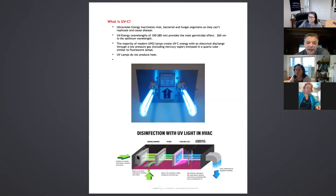So you have the air coming through, it goes through your filters. Then this is your coil, your air conditioning coil. If it also had heat, the heat coil would be here as well. Then these are the UV lights, the rack lights right here, and then the air flows back into the building on the supply side. Just to give you a little idea of what's going on with these UVs.